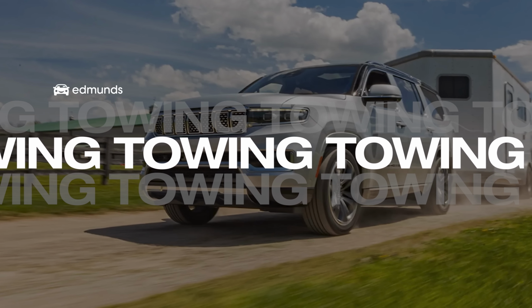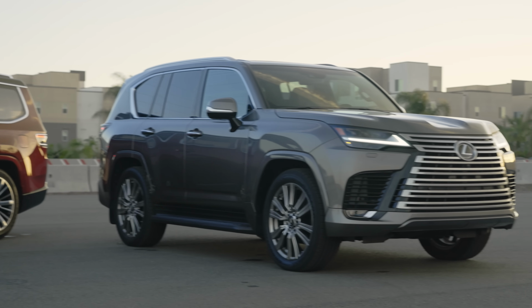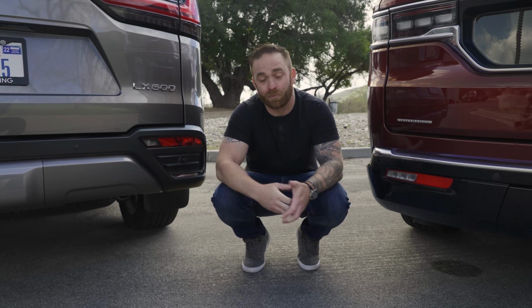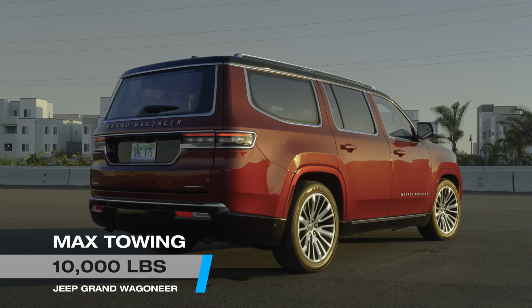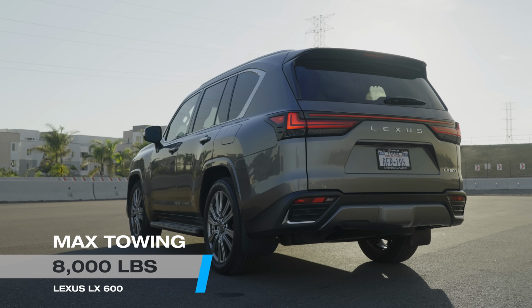Oh, and then there's towing. Now, both of these have body-on-frame style construction, which is more akin to a full-size pickup truck. I mean, that's what they're both based on underneath, essentially. And both of them have results in the towing department that reflect that. This Grand Wagoneer has a maximum towing capacity of 10,000 pounds, which is really impressive. And the Lexus has a maximum towing capacity of 8,000. Not as much, but still quite a lot.